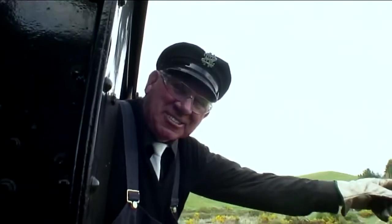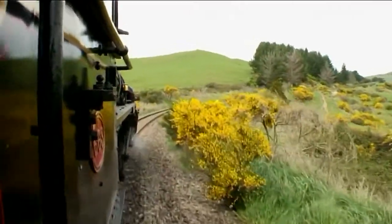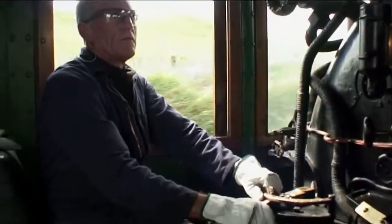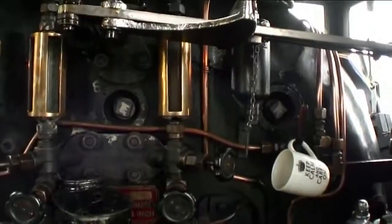That's the little house on the prairie. Handle that.